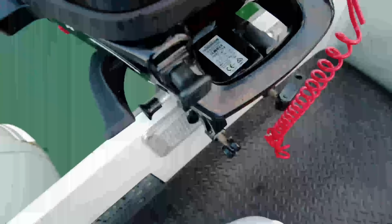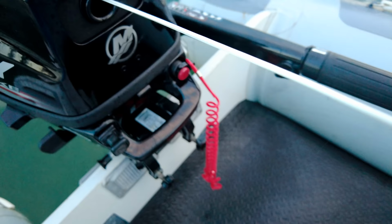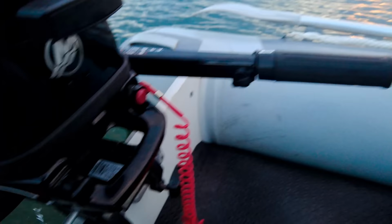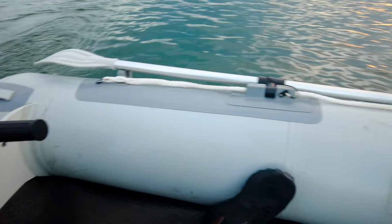All right, you guys ready? Ready for amazingness? Okay, here's your neutral and your gear. I'm in gear right now, right? So I wanna go neutral. Boom. All right, welcome to amazingness. Now I put it in gear. Now, if I wasn't able to get it started, I have a little choke here, right? I'm gonna put my lanyard back on. I'm gonna put it on my hand and let's go see what we got going on here.